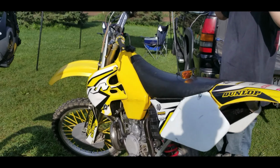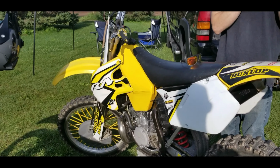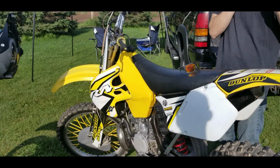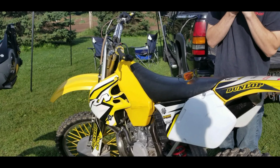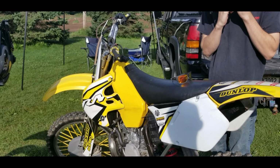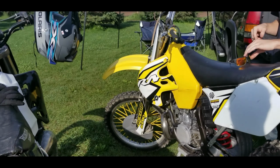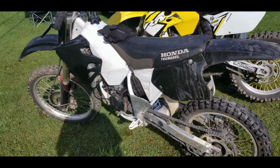Yeah, it's first time at the track. Well, he had it at the track before, but now it's rebuilt. See, before it always had that stuttering issue, so he didn't want to hit jumps with it and have it bog, but now it runs really good, so you should be able to ride it wherever you want. This one has a little stutter, but I'll see how it goes.